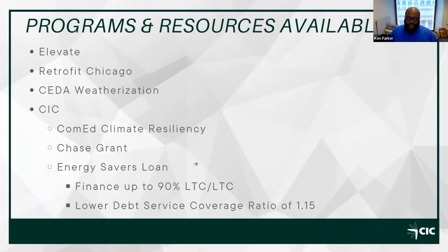Some of the programs that I try to get our clients involved with: we have Elevate Energy. Elevate Energy is one of our resources that we send our clients to, to get started with energy efficiency for their buildings. We send them there to get set up for an energy assessment, and that way we can get a scope of what's needed inside the buildings.